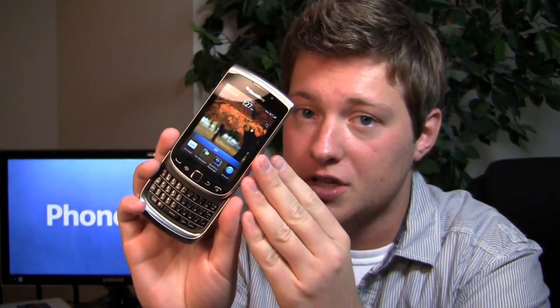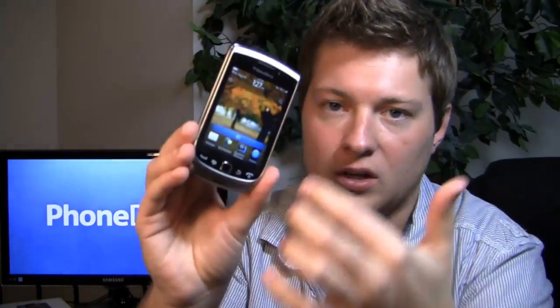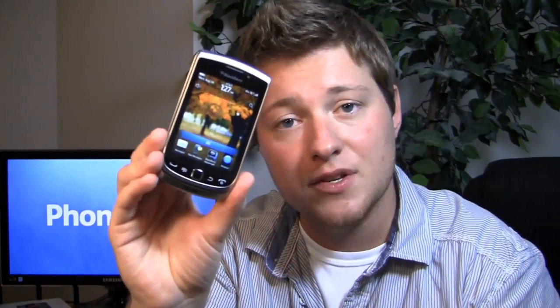out on AT&T's competitors. Now, specs-wise, it has a 1.2 gigahertz Snapdragon processor, so definitely an improvement in the speed department. Same size display, 3.2-inch display, but it's a higher resolution display versus the old Torch 9800. 5 megapixel camera on the back, 1,270 milliamp hour battery with a little bit of a different battery cover and a slightly different color on the outside as well. It comes in this and comes in white. And like I said, it's available now at AT&T, and it's running BlackBerry 7.